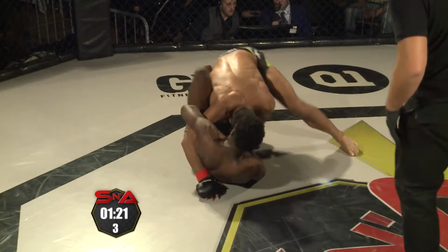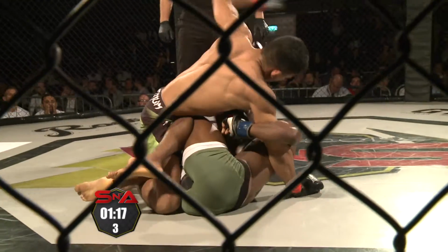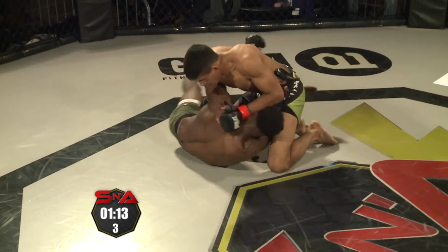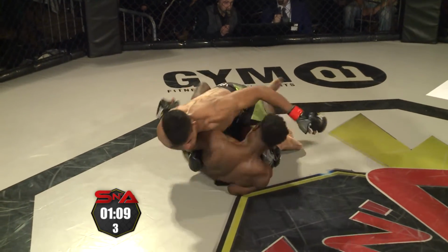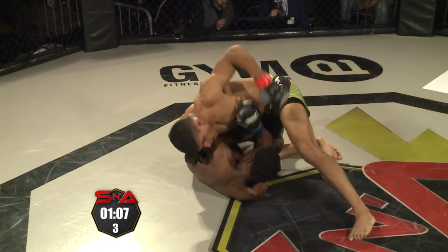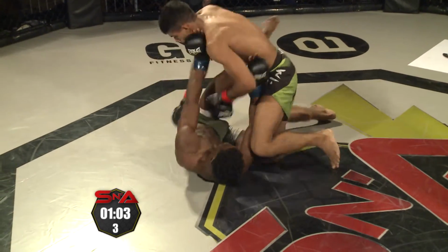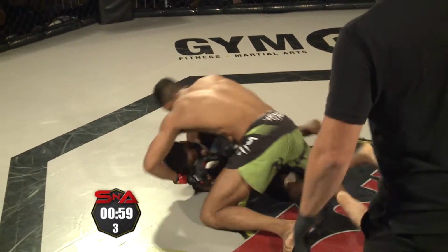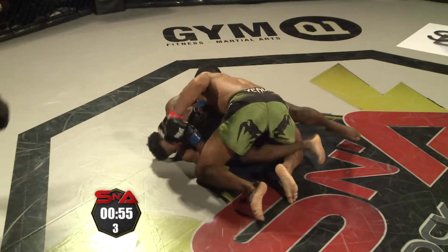And the question might become, how long does Fielding have to pull something out of the bag here? He's looking to advance through the guard of Jawany Scott. And the corner screaming for Scott to move, screaming for him to get out from underneath there. They don't want him in this position with a much physically more imposing man staying heavy on top. Yeah, he keeps getting stuck in this Z guard.